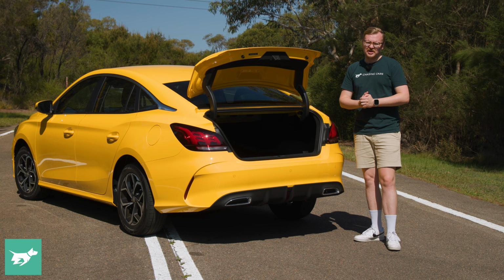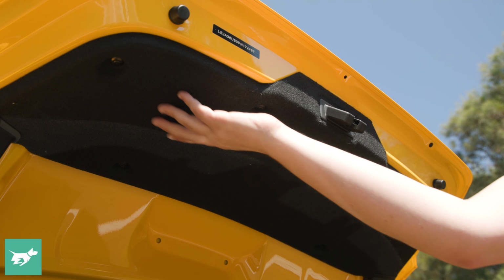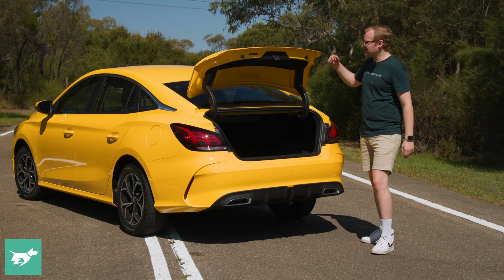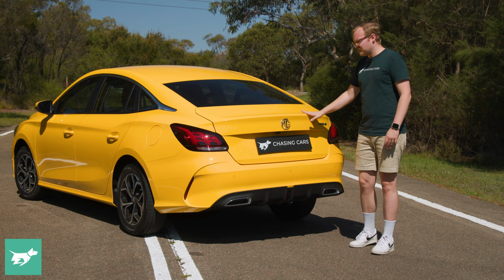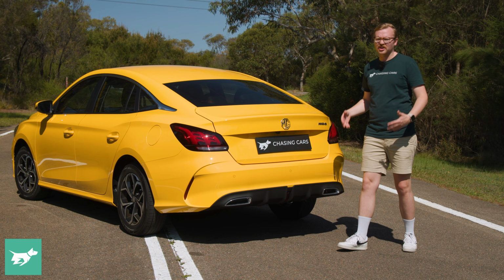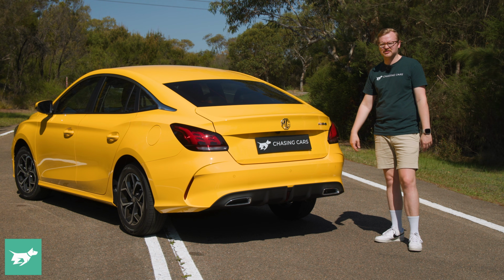But this is one area where you'll notice some pretty strong cost cutting, and that's that there's just no grab handle here to close the boot without getting your fingers dirty. Now, we just washed this car, which is why it looks so clean. But for most people, you don't wash the car all the time, and you're going to accumulate a whole bunch of dirt here on the boot from the road, which is going to go straight onto your fingers. It's a small thing, but MG hasn't added it.